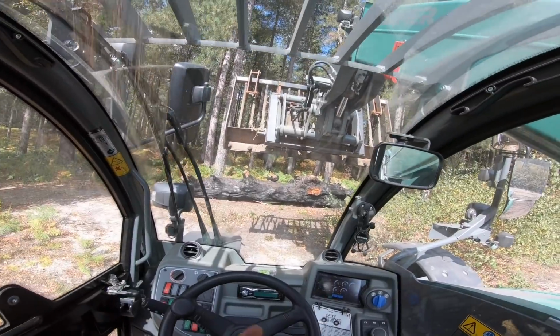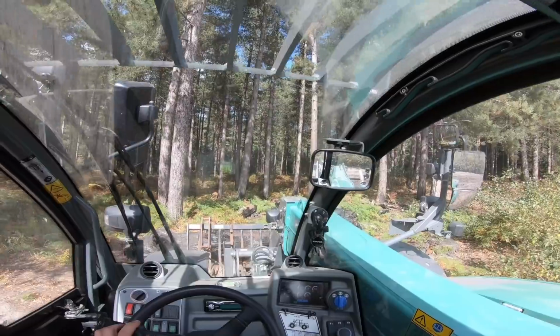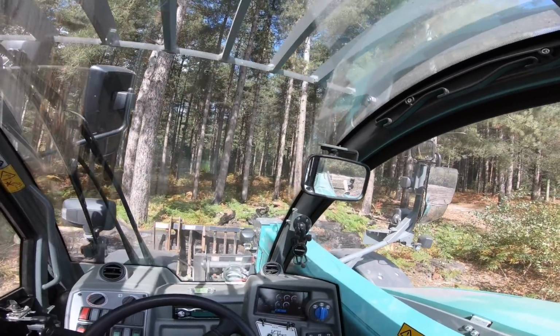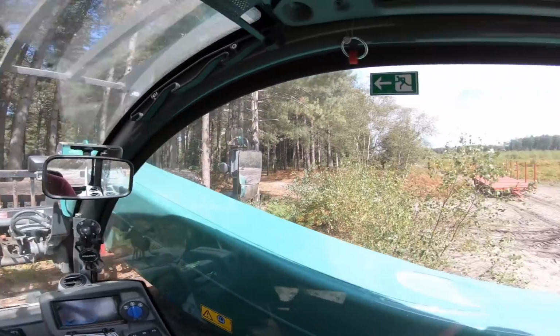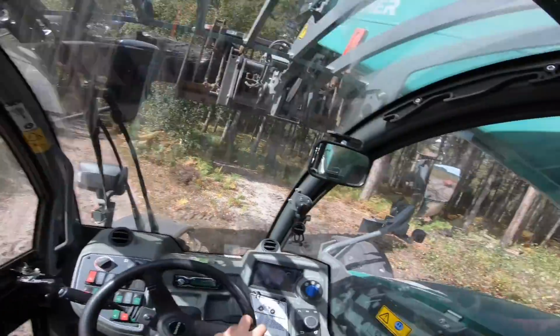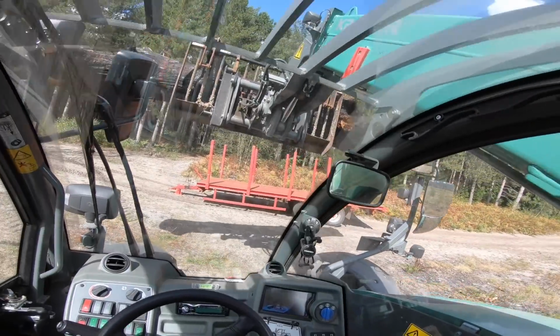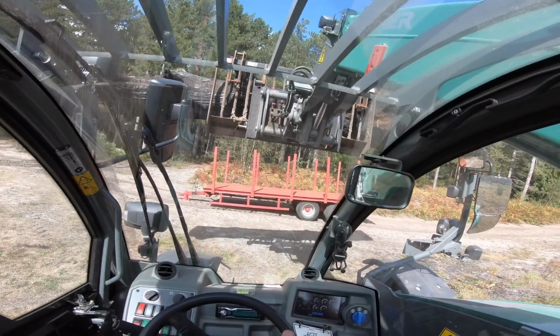So yeah, there's just this piece of wood here. Unfortunately, someone decided to have a fire down here and they decided to burn it, but they didn't do the best job because obviously it's still all in one piece. So it's good wood for the boiler, so it's going to be popped onto the trailer, onto the forestry trailer it goes.